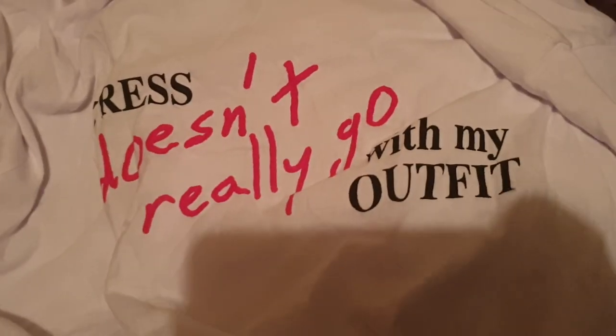This top here I got for myself a few months ago before the lockdown started. It's from Primark, size 22/24, and it is quite funny. It says on it, "Stress doesn't really go with my outfit." It's a white t-shirt. It just looks too big on me. I got it in a bigger size because I thought it'd be quite loose and baggy, which is sometimes a style I like. But it just looks silly. I'm so small in height and it was so long and baggy. It just looks stupid. So I decided to sell it.